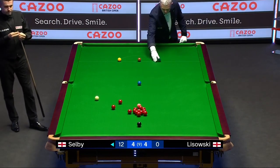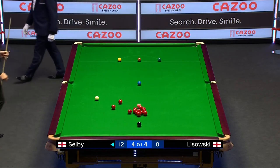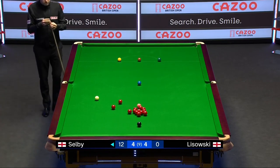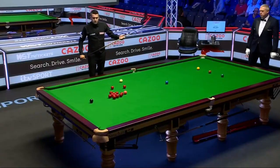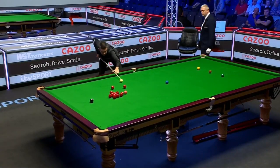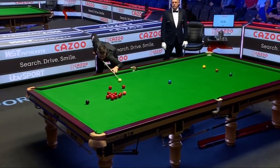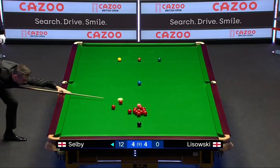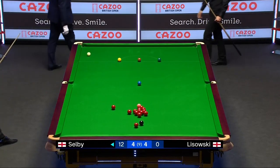That was the wrong shot for me. We should have been a bit braver there, Mark Selby, and taken the blue on. He puts the blue into the bottom right-hand corner pocket. He's got two reds into the right centre. Now it's end of break. Mark Selby 12.